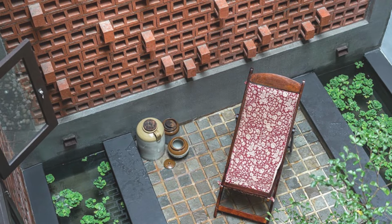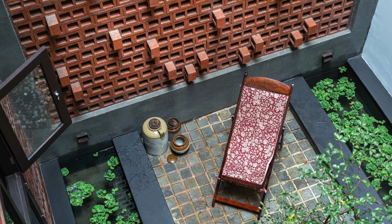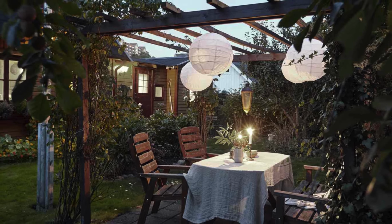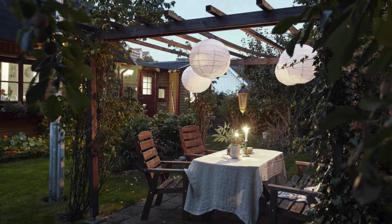Want to decorate your garden? Add some flair with backyard garden decoration ideas. String lights, lanterns, garden art, and even themed plant pots can bring a lot of personality to the space.